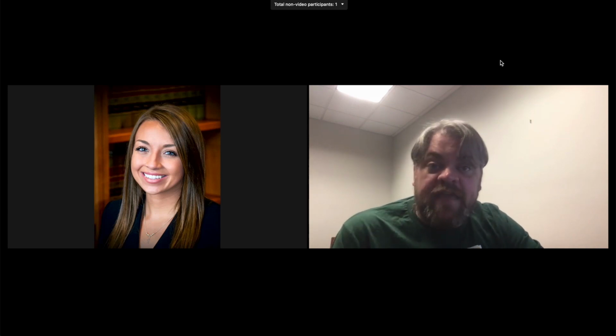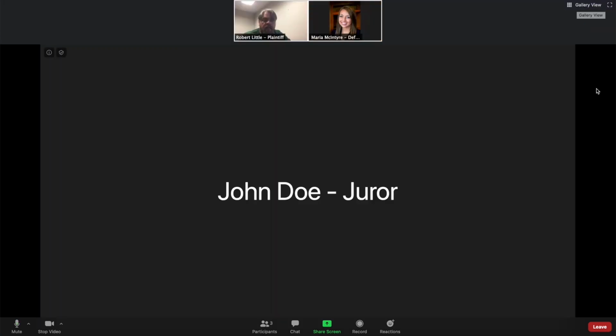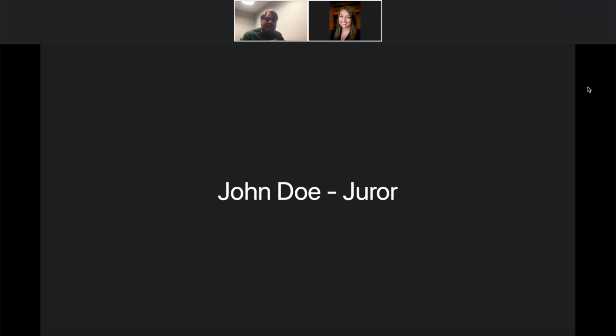You can also switch that. If you move your cursor in the upper right-hand corner of your Zoom box, you'll see a choice that says speaker view. Simply click on that. At that point, it'll bring up anyone who is speaking in the room, and you'll appear in a much smaller box at the top of the screen along with anyone else who's not actually speaking at that time. So you can switch back and forth between these 2 views depending on what's going on in the trial, and we're not going to tell you which view to use. You're free to use whatever view you'd like.